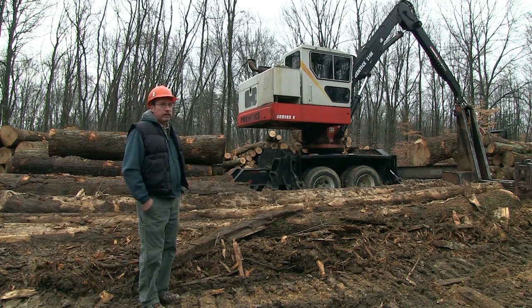So it's all done pretty much by machine, and the safety is much better when doing it by the machine. Today they're not operating. It's pretty wet out here today. We don't allow operations on really wet days. We want to protect the site as much as we can. Once it dries out, they'll be back up here, and semi-trucks will actually come to this site and they'll load them up and haul them out.